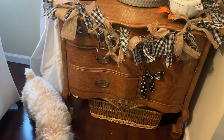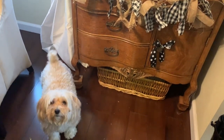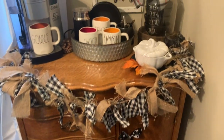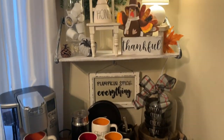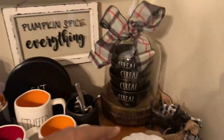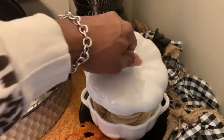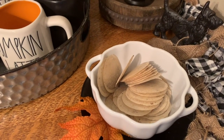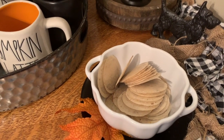Here's my little Piper. Look at all the little leaves she brought in, but she's very precious, so I can't be mad at her. And in my little pumpkin here, I like to keep my tea bags. And this is apple cider tea, perfect for this time of year. I have one about every night.